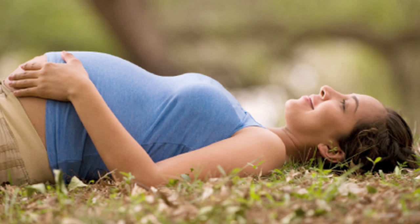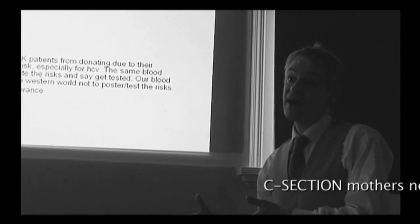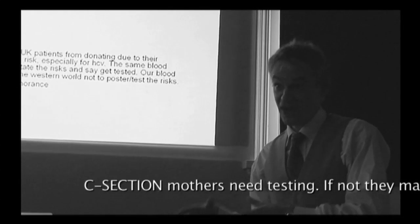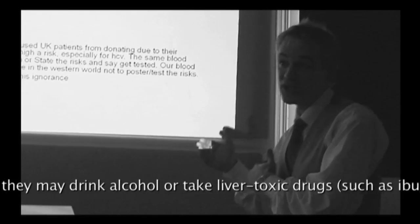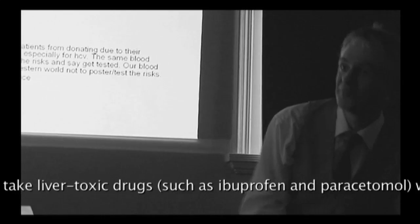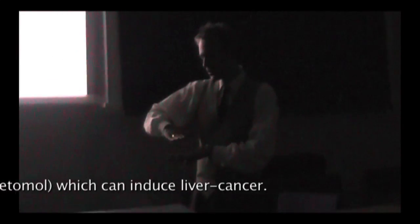Beyond organs, you've got C-sections. The key thing about C-sections as a cohort is they're still alive. So a lot of our C-section ones are out there and need their tests right now. All of our infected patients are reaching that age where they'll be prescribed death via ibuprofen, death via paracetamol. Alcohol makes Hep C 2 to 4 times more dangerous.